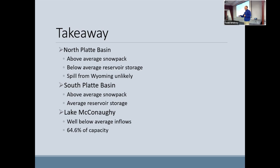Do you have a chart on the historic excess flows on the Platte and how it's going to affect it here? I don't in this presentation. That's probably something we can put together, but I don't have that right now.